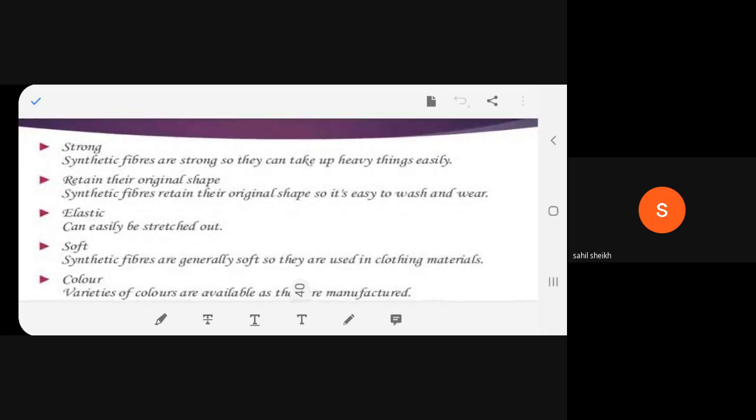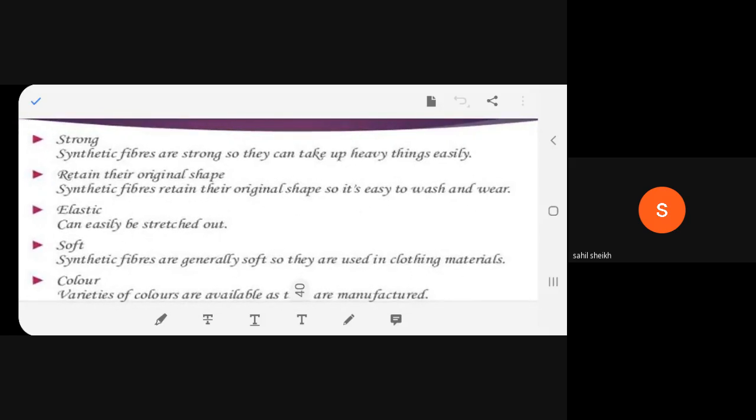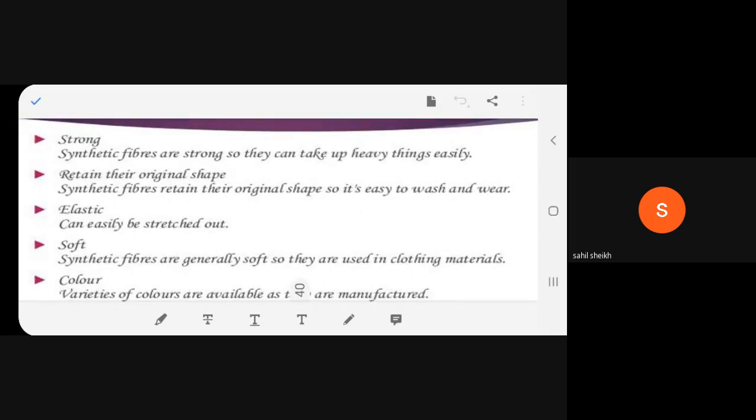Let's see advantages of synthetic fibers. You have to explain everything each and every time. Now I've taught you. Yes, now you can explain. Teach me. Now it's your turn to teach me. Sufyan, it's your turn to explain.